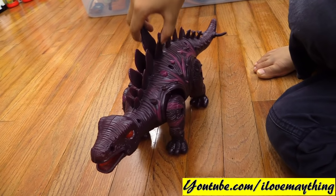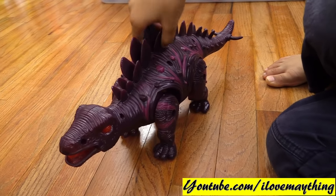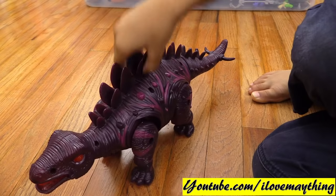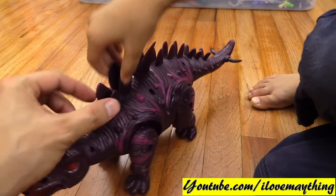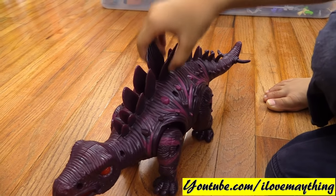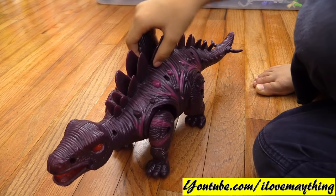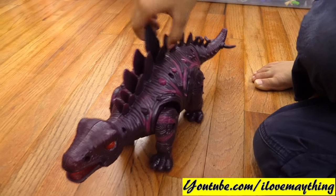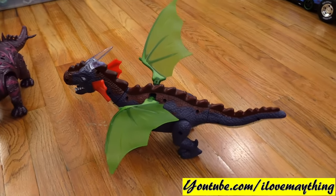What about it, Hulyan? I like this dinosaur because the spines feel good when you move them up and down. Are they soft? They're kind of plastic, but when you do this, they start to feel good. Okay. Your fingers are being massaged? Yeah, from the spine. Okay, Hulyan. Let's turn on the dragon.